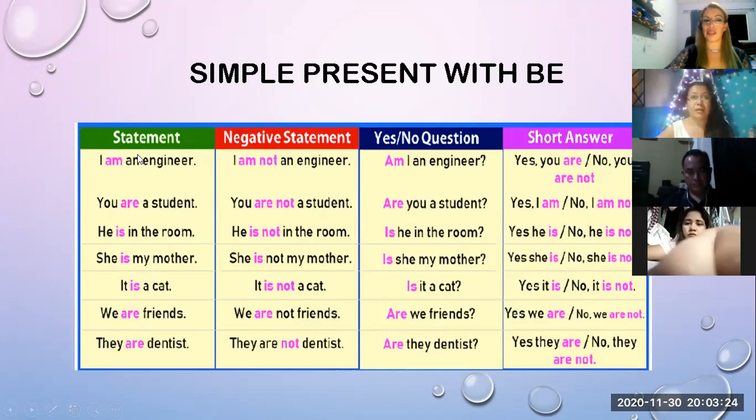So for affirmative statements, we just use the subject, verb be, and a complement. Like for example here, I am an engineer. You are a student. He is in the room. She is my mother. It is a cat. We are friends. They are dentists. To make negative statements, para hacer oraciones negativas con el verbo to be, solo le agregamos la palabra not después del verbo to be. Después de ser o estar, agregamos not. Okay? I am not an engineer. You are not a student. He is not in the room, etc.